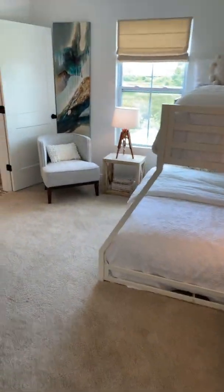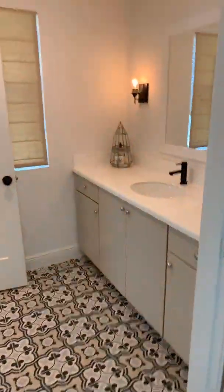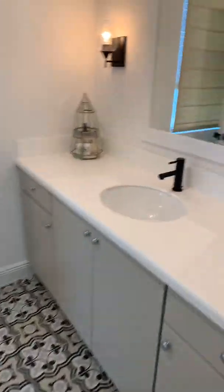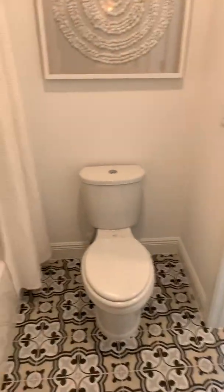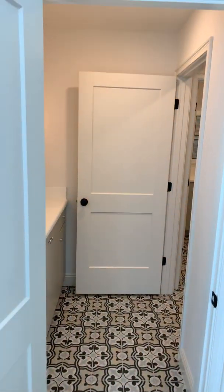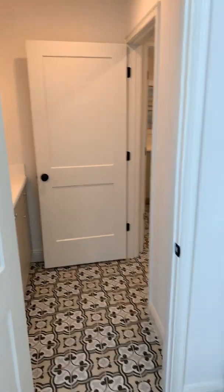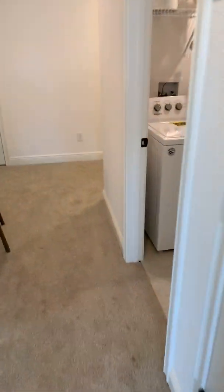This is something I saw that I thought was really interesting. Kind of a nice spin on the Jack and Jill bathroom. So you've got this bathroom here, or I should say sink, countertop, vanity, and go through this door for your toilet and tub, and that leads you to this bedroom. It's just a nice twist on it instead of the usual pass-through for a Jack and Jill, just the way it's turned. Nice size closet. So those were two of the bedrooms.